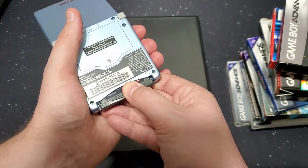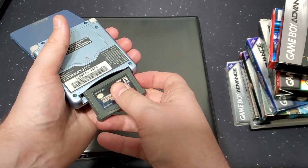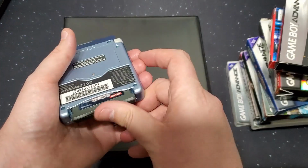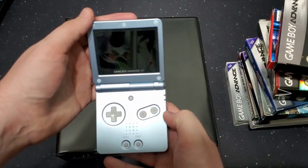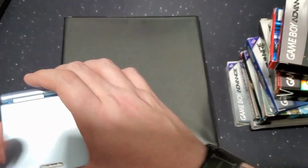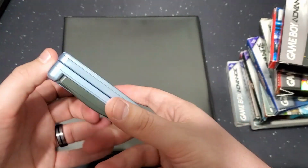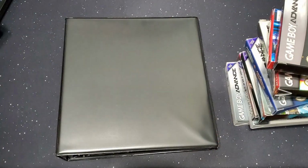the Castlevania, because I started playing Aria of Sorrow again a little while ago. Now with everything that's going on, I might end up going back to this, even though I have Animal Crossing and Doom as of late. So that is my Game Boy Advance SP, and that Glacier Ice Blue. I can't remember what they called it, but I love that one.